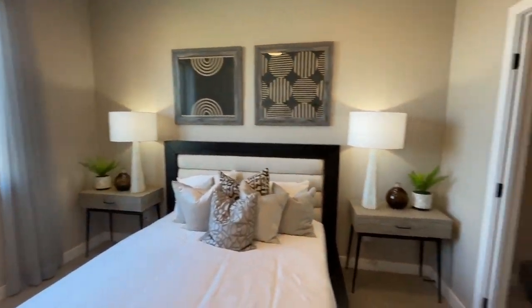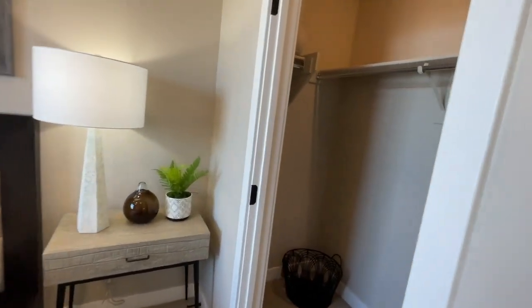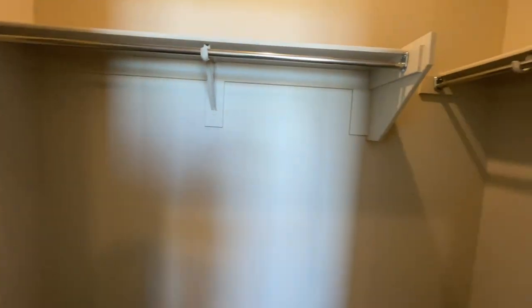This is a good size bedroom downstairs. Now, homes that have bedrooms downstairs on the first floor tend to sell a lot faster than homes that don't have a bedroom downstairs. A lot of people like it for guests when they're visiting.